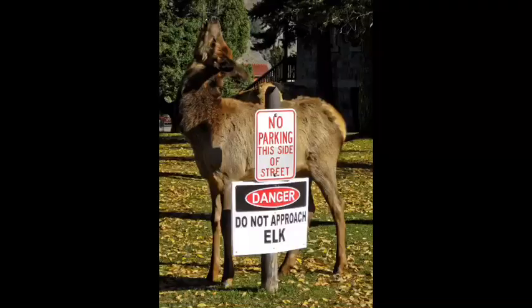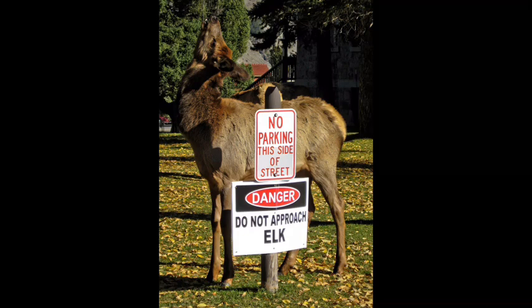Okay, question number one is from last week. So you're not gonna get 10 bucks if you answer this one correctly, but I'm going to show it to you so that we can give an answer. The question was: a male elk is called a bull, a baby elk is called a calf. What is a female elk called? This is a photo I took up in Mammoth in Yellowstone. I thought it was just kind of a funny image, so I thought it would be good to illustrate our question.